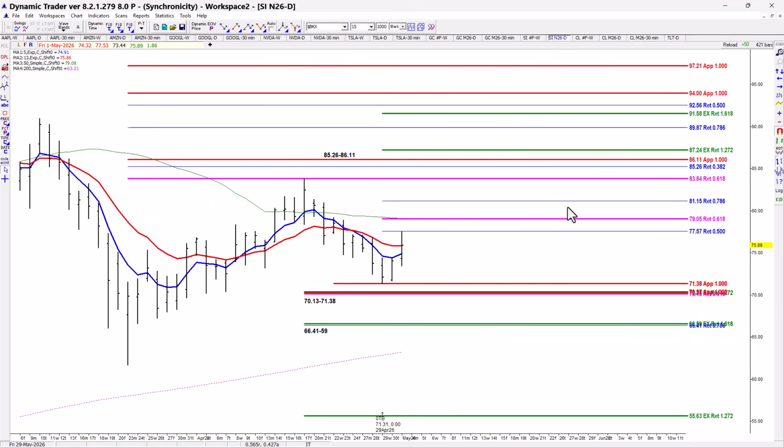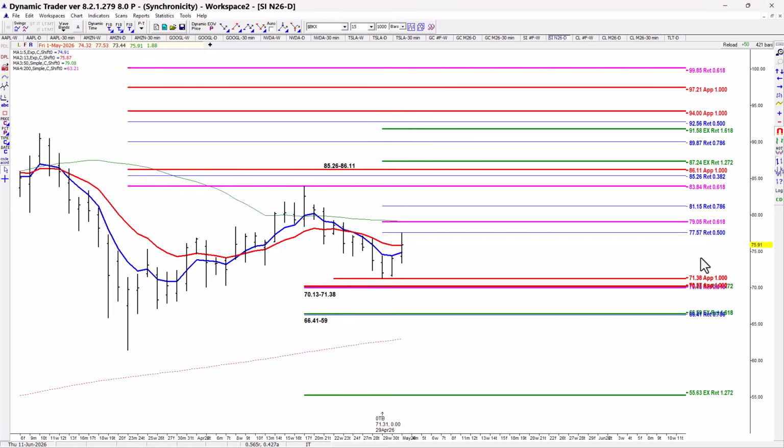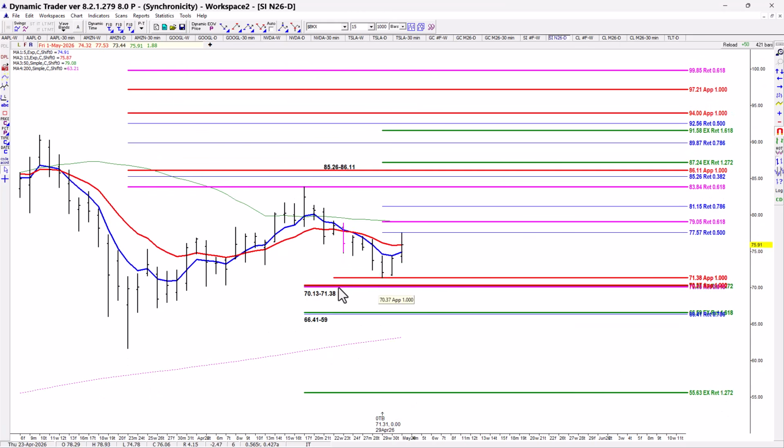And then as far as silver, remember I gave you this one a while ago. This is the only one that really stood out because we had symmetry, we had a 618, we had an extension, and we had another symmetry projection from, I believe it was this high to low, actually, from this high to low. And the actual low was made at, it looks like 71.31, directly within this zone.